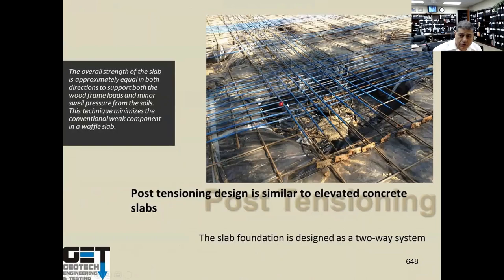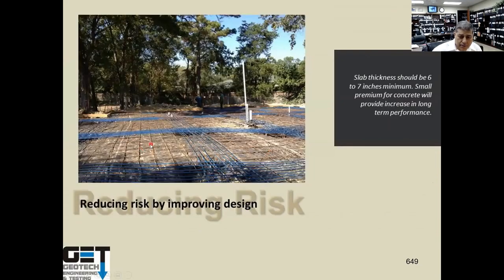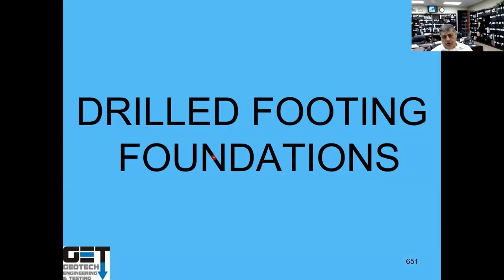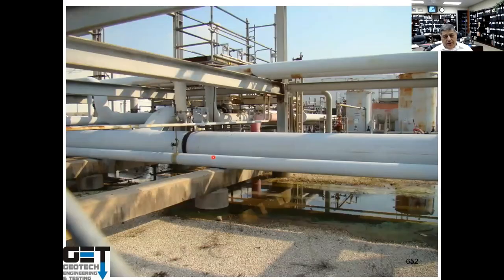This is your post-tension cables, with mild steel for temperature control. You can put your plumbing in and pour your slab, usually about 6-7 inches. No grade beams, no compaction required. All the loads go to the piers. Two-way slab. Drill pier foundations.